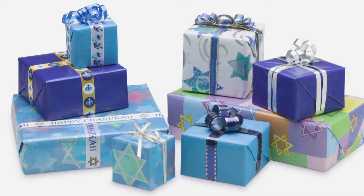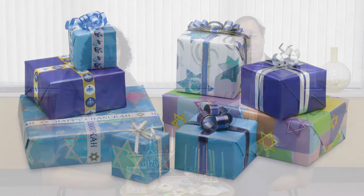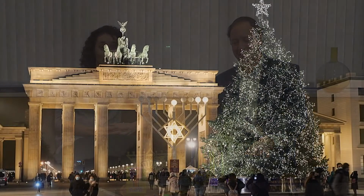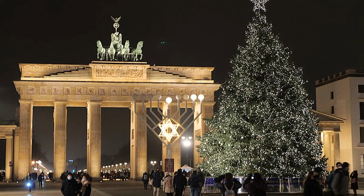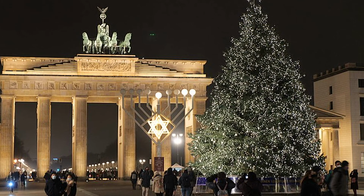So one of the traditions that most people, especially children, know about Hanukkah is, of course, presents. Here's the thing about presents, though, is that giving and receiving presents is not actually a traditional part of Hanukkah. It's true. That's something that we do in America because Hanukkah often falls so close to Christmas. So many families ask us, are Hanukkah and Christmas the same thing? Is Hanukkah the Jewish version of Christmas?